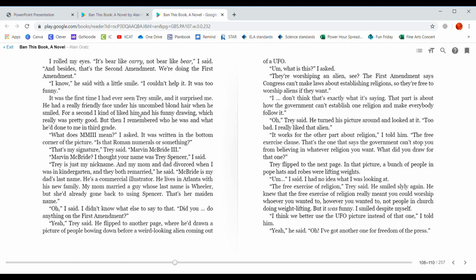I couldn't help it. It was too funny. It was the first time I had ever seen Trey smile, and it surprised me. He had a really friendly face under his uncombed blonde hair when he smiled. For a second I kind of liked him and his funny drawing, which really was pretty good. But then I remembered who he was and what he'd done to me in 3rd grade. "What does MMIII mean?" I said.